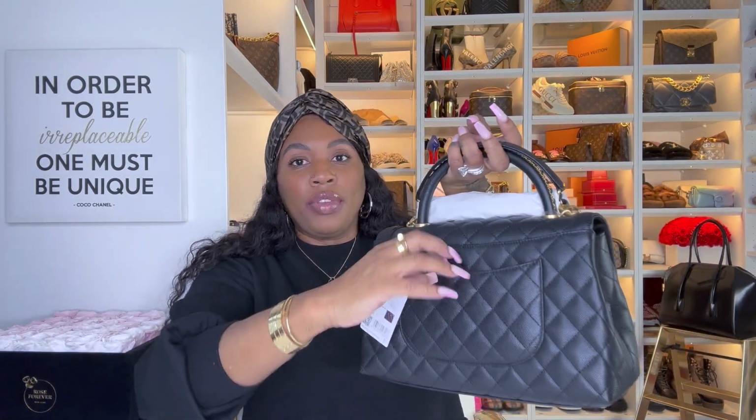So I love it. Has the back pocket like the classic Chanel. It's top handle. And I don't know, I think this is the medium, because I think they have a medium and then one smaller than this, and it might be a micro if I'm not mistaken. But this is the medium. Perfect size for me, and I'm in love with it.